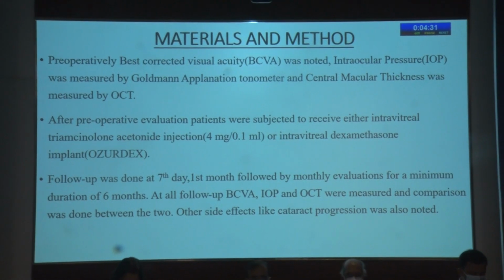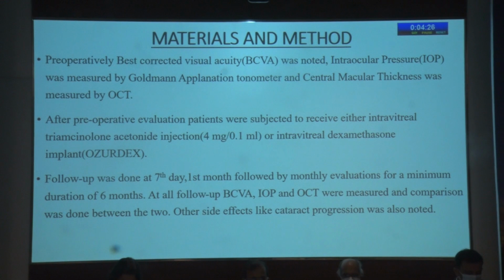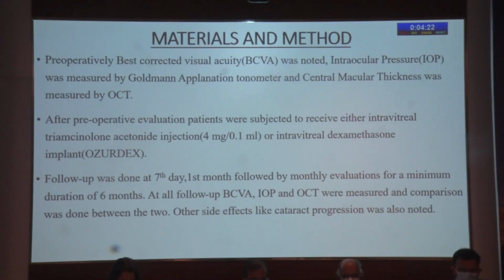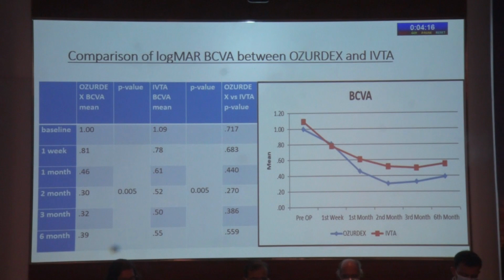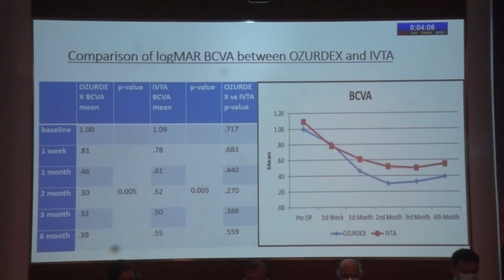Preoperatively, best corrected visual acuity was noted, intraocular pressure was noted, and central macular thickness was measured by OCT. Then the patients, after evaluation, received either intravitreal triamcinolone or Ozurdex. Patients with glaucoma, iris neovascularization, hazy media, or active ocular infections were excluded.